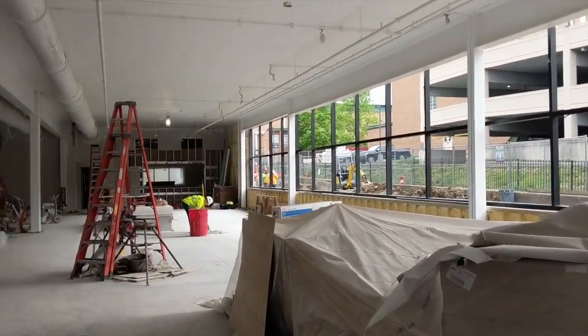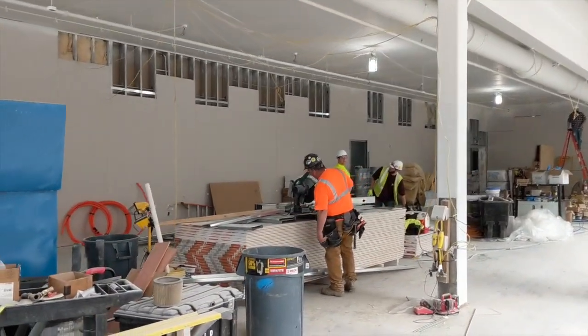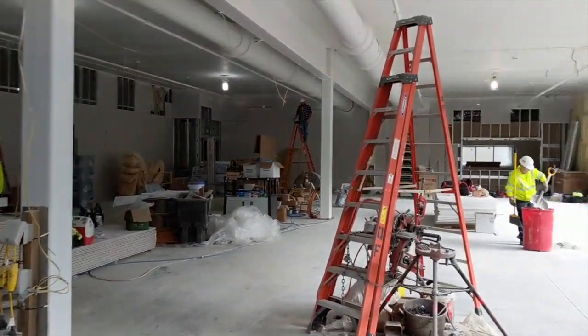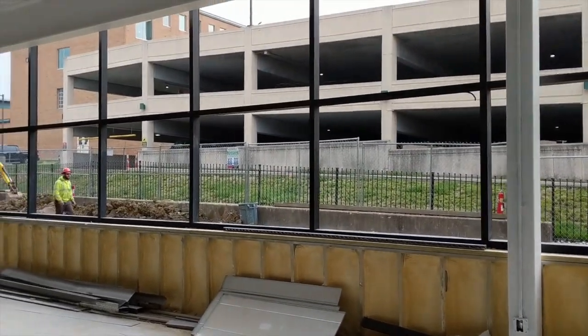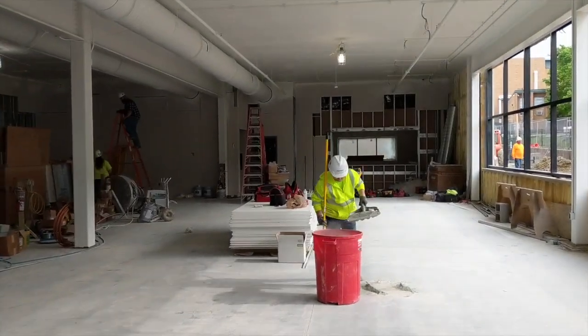Down this way, you see the window opening into the coach's office. To the left behind that wall will be a locker room with 110 lockers in there for our student athletes to change. The windows will be going in this week as we continue to make progress here on the fitness center. We have a targeted completion date and occupancy of June 13th.